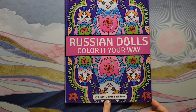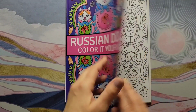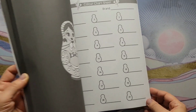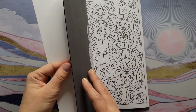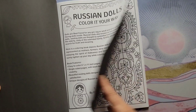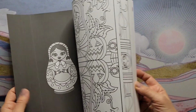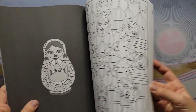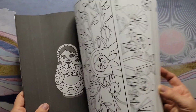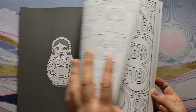This is by Prachi Dewan Sachendeva. I think that's the wife of the other art guy that does the coloring books. I think they're like a team together. So I didn't do a flip through on this. I should have. But this is all kind of Russian nesting dolls, but in different forms. Like there's cats, pumpkins for Halloween, kind of like mandala, but with Russian dolls. Cute.